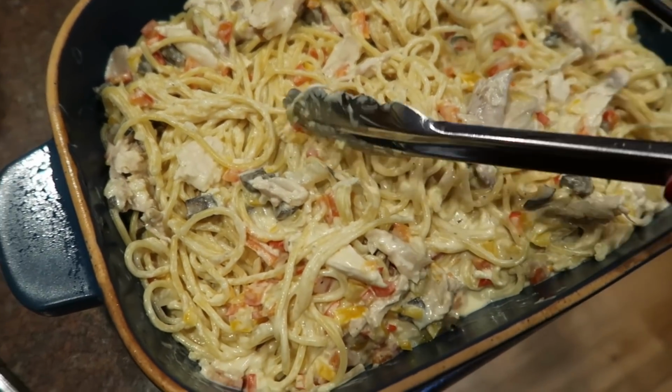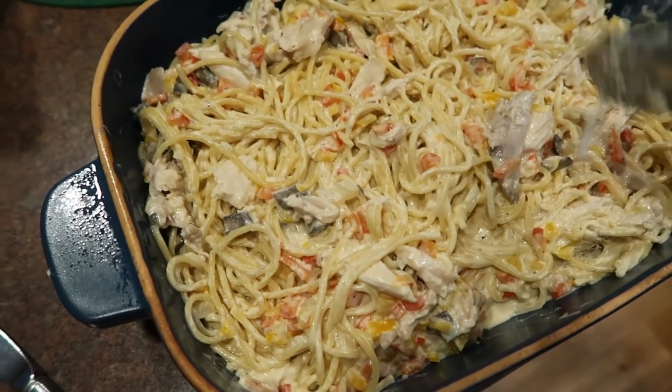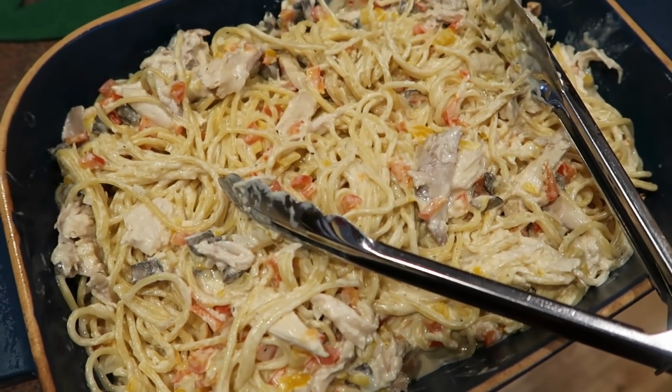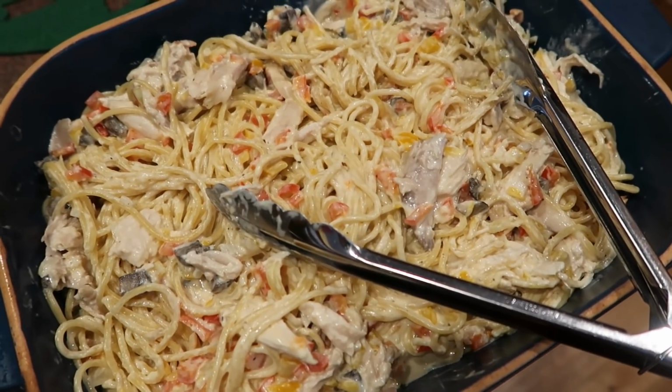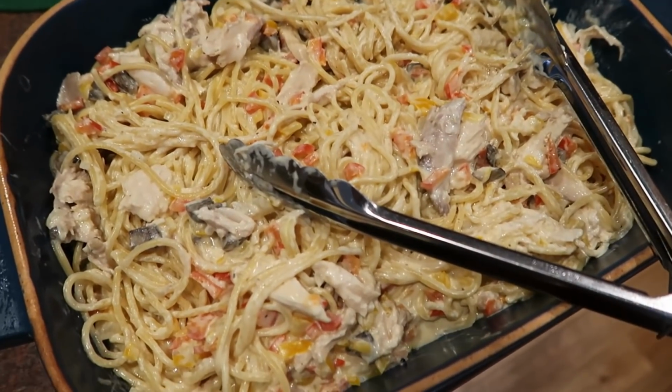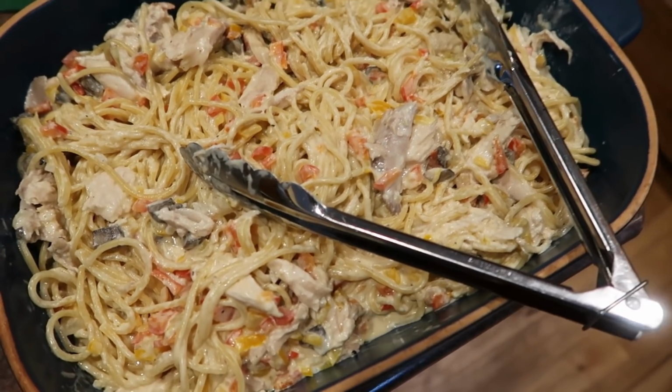I poured it into this greased casserole dish, and now I tried it. Honestly, I do not think that the baking of it is necessary, but I'm going to follow the directions. It says to spray your foil and then cover it, bake it for about 20 minutes, take the foil off, bake it for another 5 to 10.